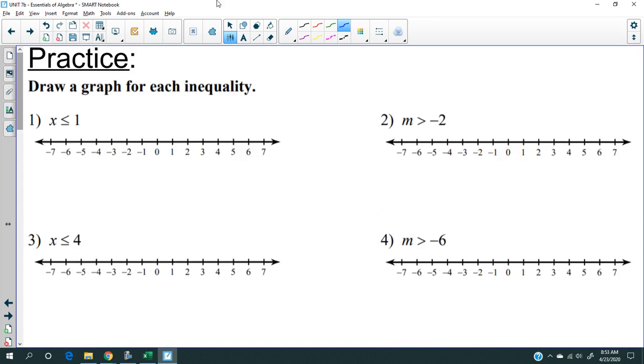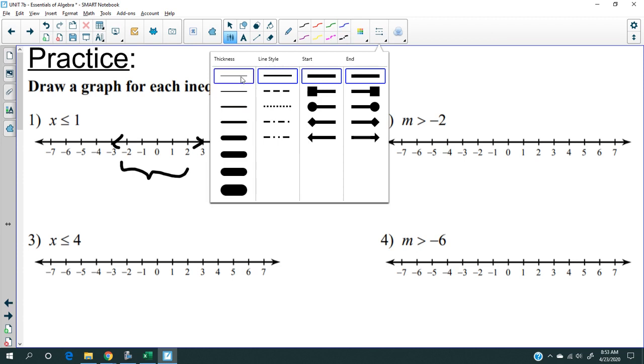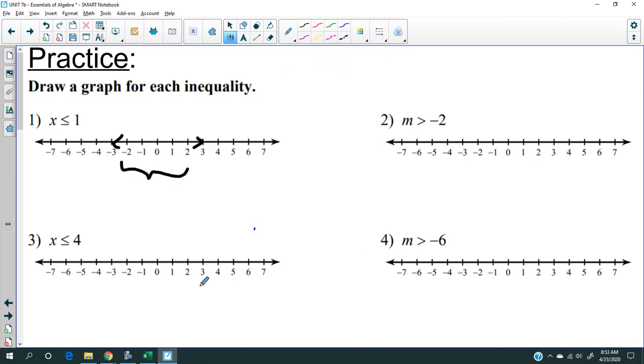All right. So go ahead, press pause real quick. Set up the number line. Now, it doesn't have to be that detailed. Just like 5 numbers would do. So if I were you, I would draw a number line that's more like this. That's good enough. If your number line looks like this, good enough for me. Okay, so press pause. Go ahead and try these 4 right now, and then we'll go over it.